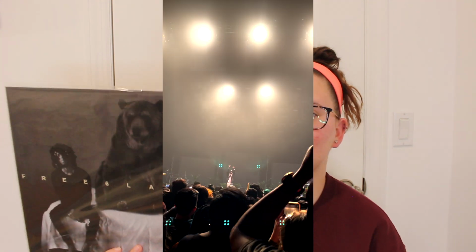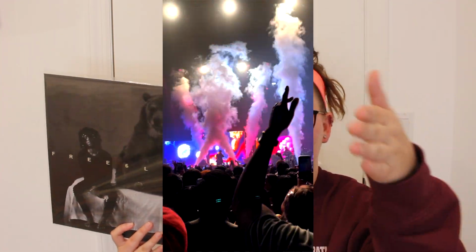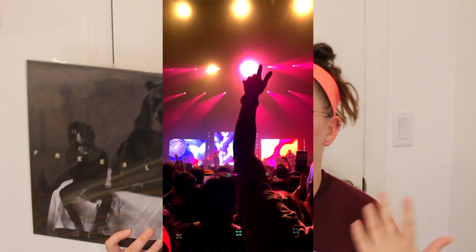So I don't know if you guys are sick of hearing me say that it's my favorite album or my favorite artist, but genuinely, Black is one of my favorite artists ever. I did also see him recently with my boyfriend, so shout out to my boyfriend. Thank you, I love you. That was a great experience. And this is Black's album, Free Black. Some people call him Six Lack or whatever. You know who he is. Come on, you know him. But this is the album, super cute.